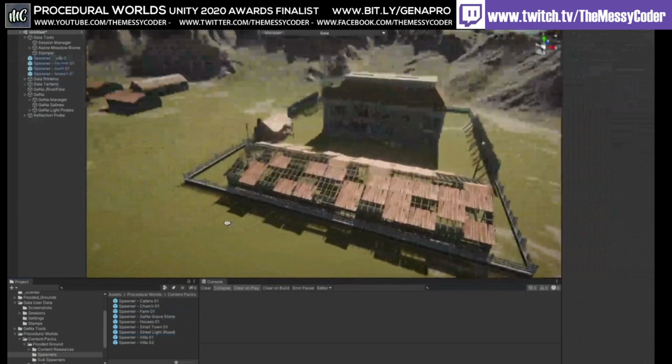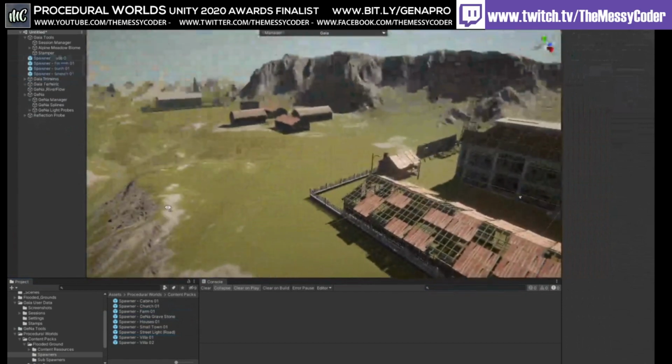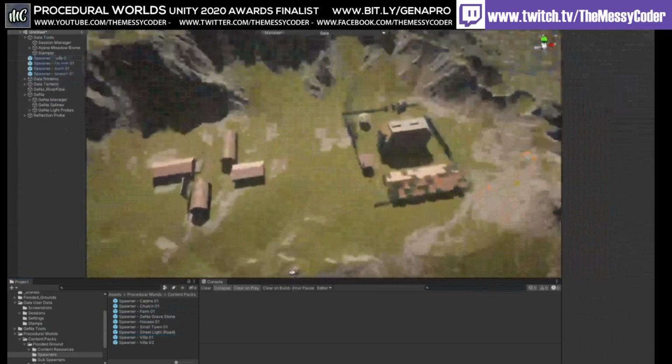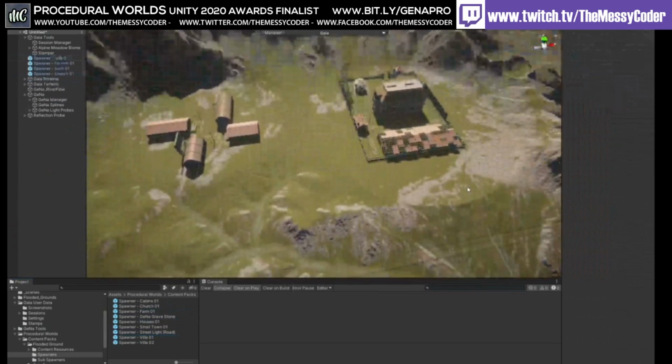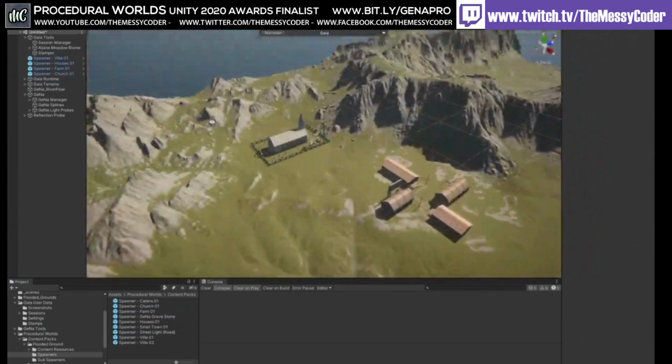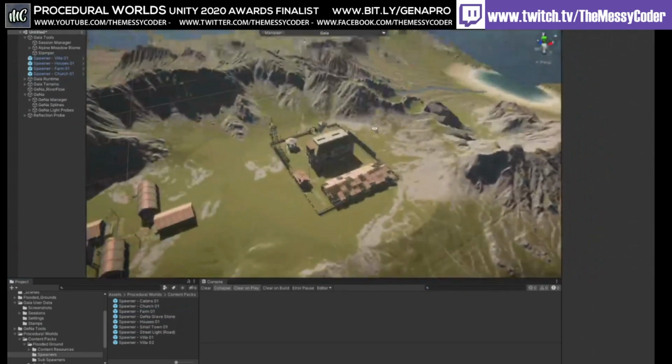So there's another quite complex thing that we just created. The flattening stuff at the moment is just the current state of our terrain flattening. But what we're going to bring in the next release is mask-driven flattening, so it'll be much more natural and organic. But we've created these rather cool areas, right?